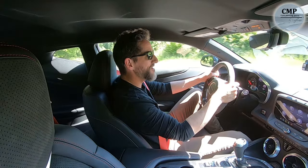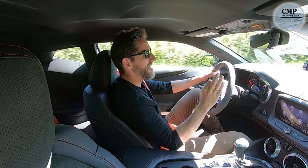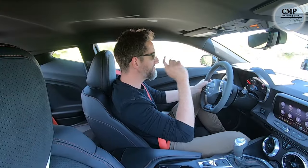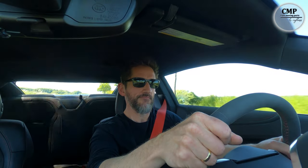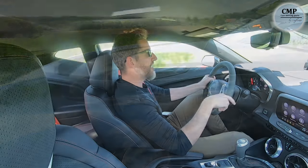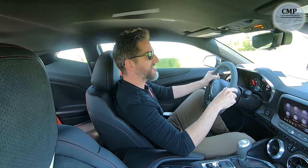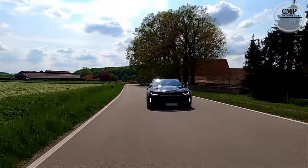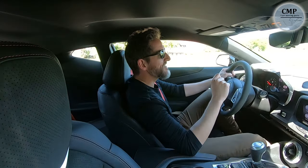Means this car has the standard 6.2 liter V8, but it is not the LT1 from the SS, it's the LT4, and there is a huge difference between these two engines. Listen. That one is a 1.76 liter Eaton Roots-type supercharger. So this engine develops 659 horsepower and 881 newton meters of torque.